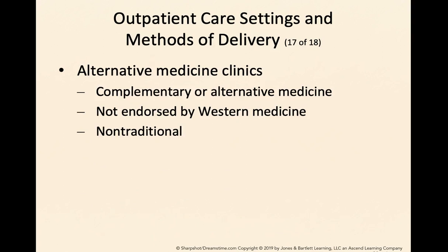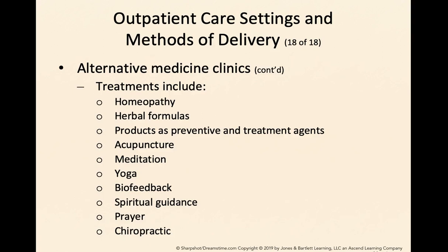So alternative medicine clinics, they're the ones that do complementary medicine. What are the types of services that they give? You have homeopathy, herbal formulas, all of these that are enumerated up here. Now, alternative medicine, also referred to as complementary medicine, non-conventional therapy, natural medicine, refers to the broad domain of all healthcare resources other than those that are fundamentally part of biomedicine or Western medicine as we know it.